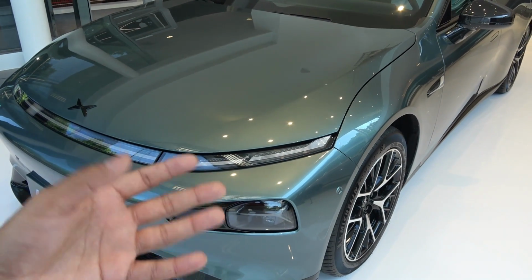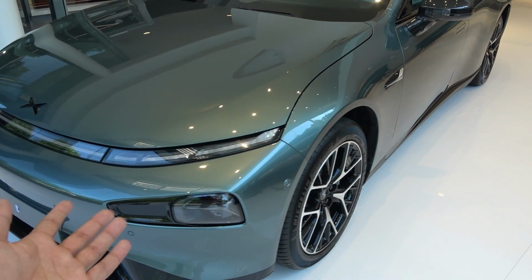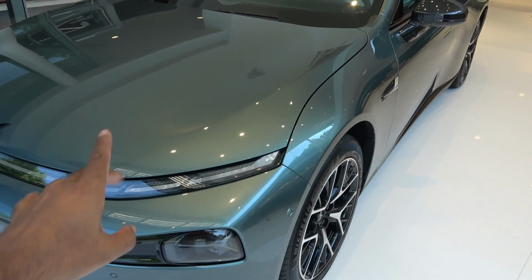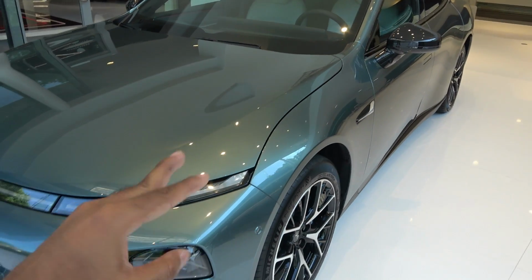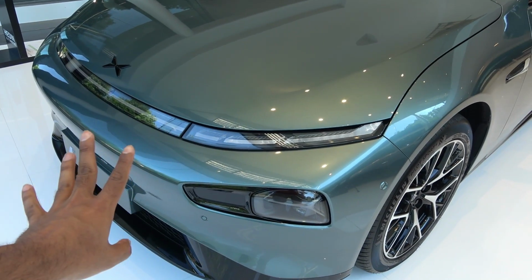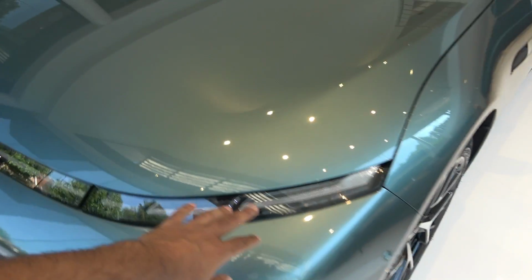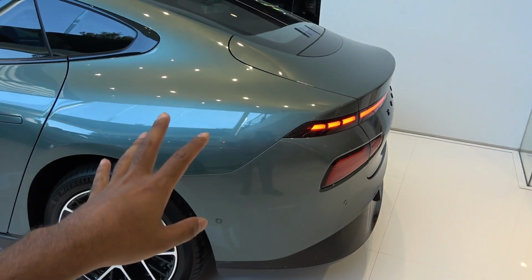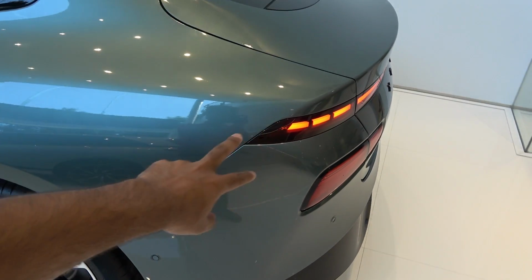Chinese car manufacturers tend to have an identity crisis, and unfortunately the Xpeng P7 has become a victim to this. Look at the exterior design. Looks very sporty, looks very nice, but at the same time it looks like a mishmash of various car manufacturers. The front, first thing that came to my mind was something like a Hyundai or a Mercedes, thanks to this continuous headlight right here. Now, from this angle, it does have some resemblance to a Jaguar for some reason, especially with this rear light design.